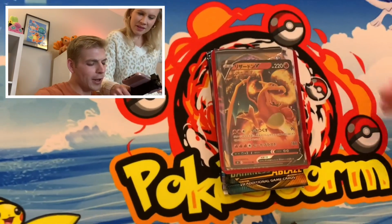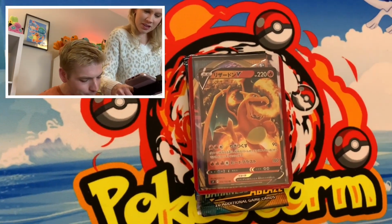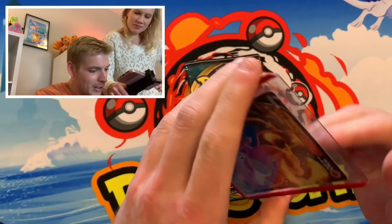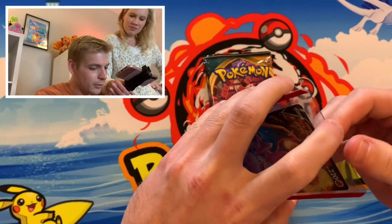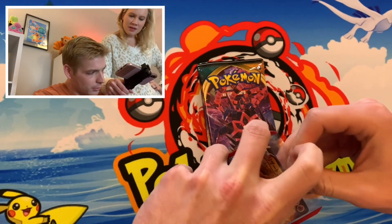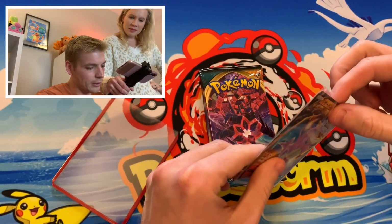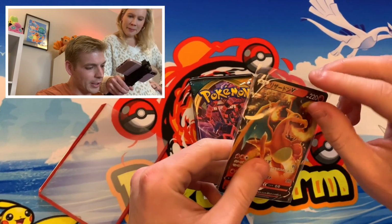Oh, wow, okay. Was not expecting that. The Japanese one. Yeah, so a Japanese Charizard V. Let me make sure that's the only one. So both of these have been pretty good, I feel like. That is, and is the only one in there.